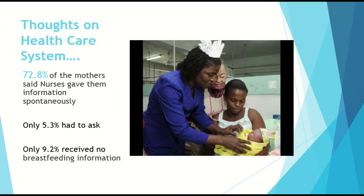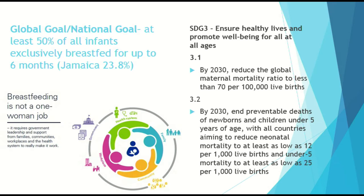I also note that because most of the mothers received up to a secondary level education, clearly they're also getting information in their schools. So something is going on. That's a good thing. HFLE, we don't know exactly where they're getting the information, but somewhere we're getting 90% of the people saying we know breast is best. But why are we not continuing? It's not a one-woman job. This just goes back to the SDGs. It requires government leadership.